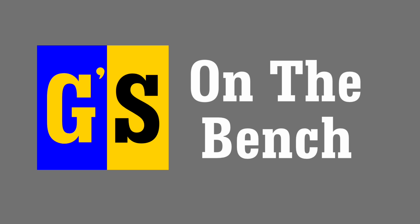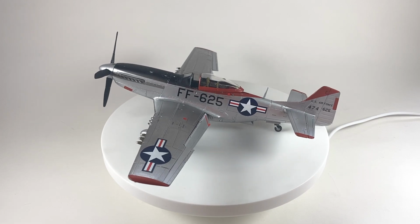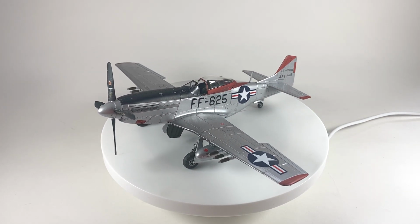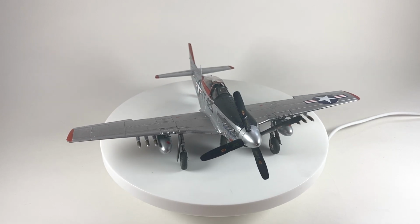On the bench this week was the Airfix 1/48th scale kit of the North American F-51D Mustang. Now, this was a very enjoyable kit to make. There's plenty of detail and some clever design work, and it ends up looking pretty spectacular, although I still wish I'd done the Swedish markings, but then I wouldn't have rockets.